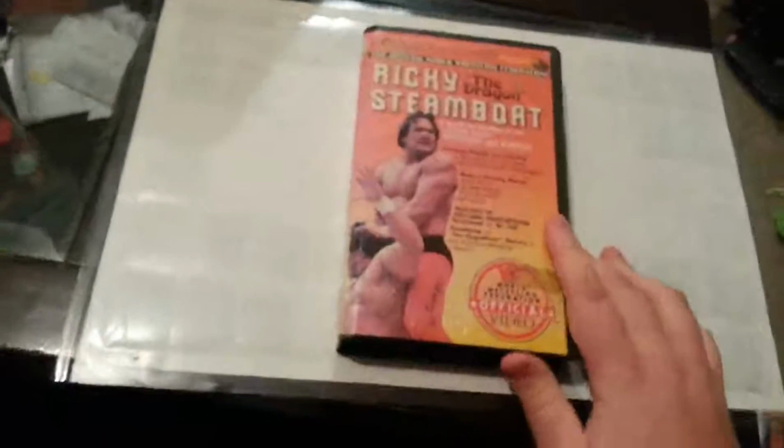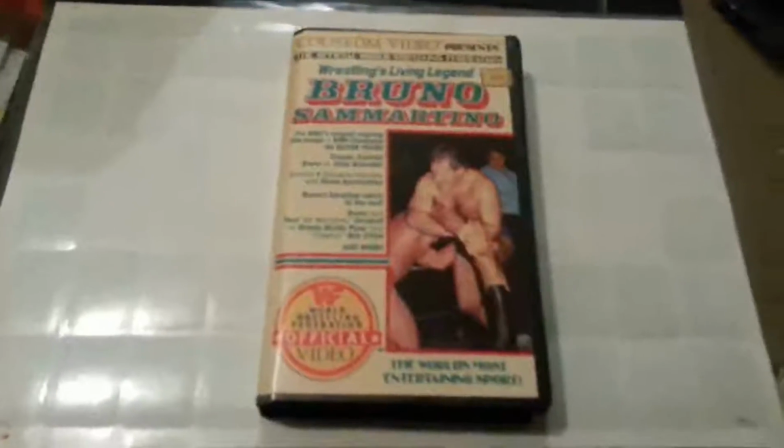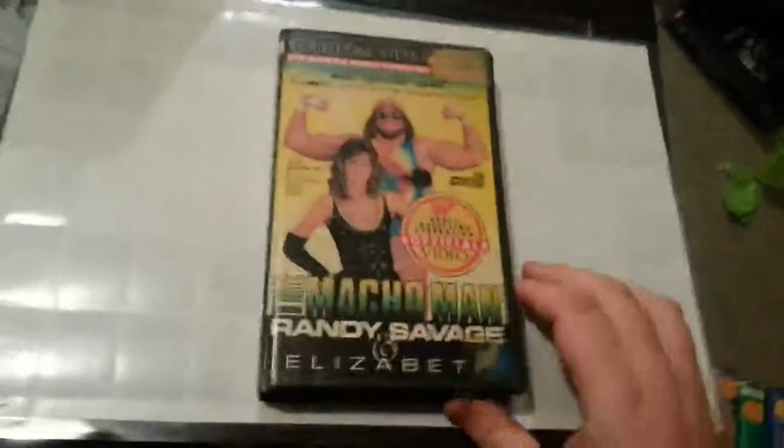George Animal Steel tape. It's crazy to think that all of these cost like 60 to 70 bucks each back in the day in Canada. And I think in America they're still 60 bucks as well. Steamboat tape. Living Legend Bruno Sammartino tape. Macho Man and Elizabeth tape. British Bulldogs tape. Hart Foundation tape. Nice looking tape. Captain Lou tape.